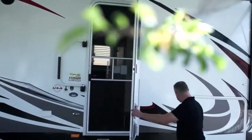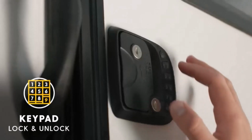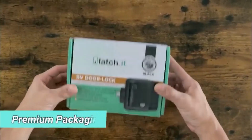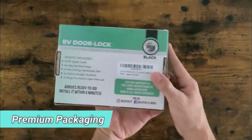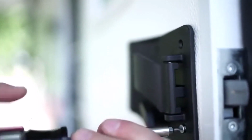Today, I'm excited to share with you my top 5 picks for the best RV door locks on Amazon. RV door locks offer reliable security and peace of mind, safeguarding your mobile living space while accommodating easy entry and exit. I've spent countless hours researching and testing products, and I'm confident that these 5 products are the cream of the crop.